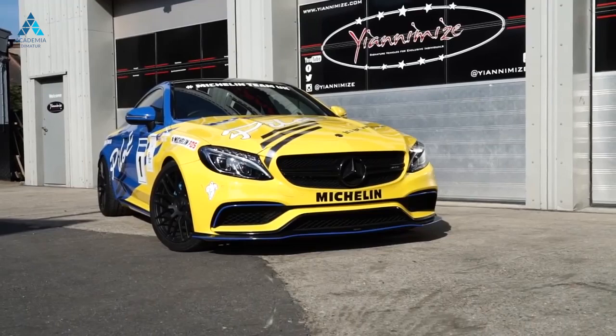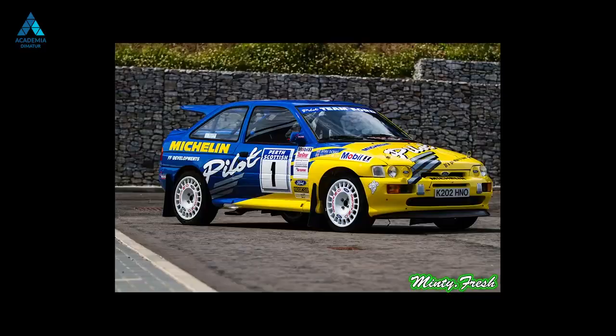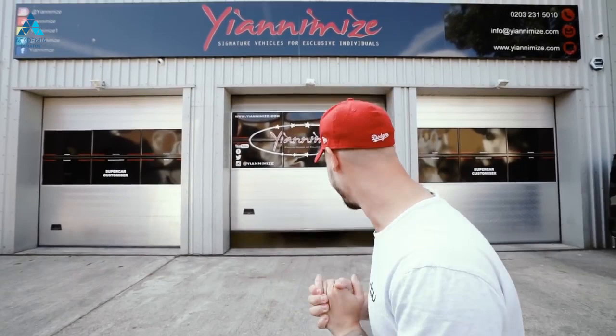So the car is complete. You can see it behind me, the Michelin Rally Car for Paul and Sam. There it is. It looks amazing. We've tried to mirror it on the original Rally Car, which was obviously the Escort Cosworth. And there it is. I've just found out Paul is on his way. So once he gets here, I'm gonna put it in the shutter and do a reveal for him. We'll get his facial expression and I hope he likes it. Oh, here we go. Oh my God.